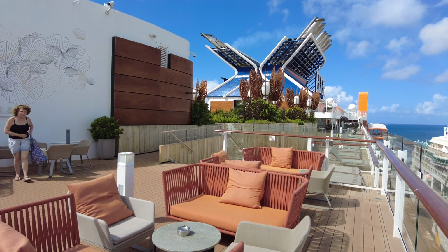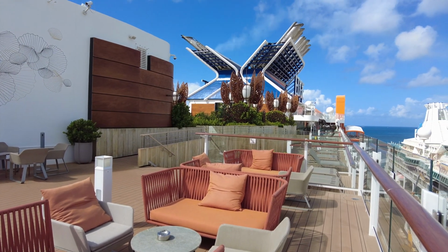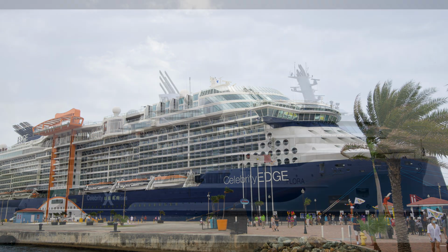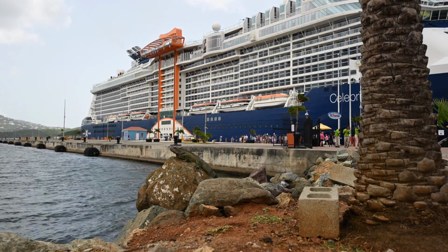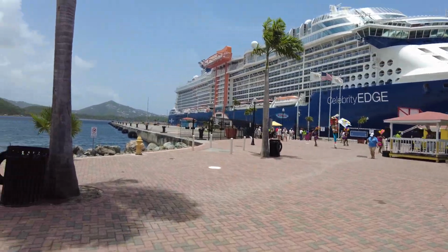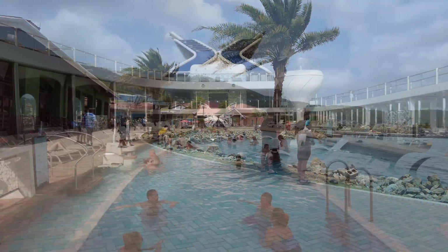Before we get into the staterooms, we need to quickly look at Celebrity Cruises' fleet, which comprises 4 categories: the Millennium Class, the Solstice Class, Edge Class, and the Galapagos Class. The Millennium, Solstice, and Edge Class are mostly similar and the most common ships people sail on. The Galapagos ships are a lot smaller with a smaller range of cabins. For this video, we're just going to be focusing on the first 3 most commonly sailed ships.